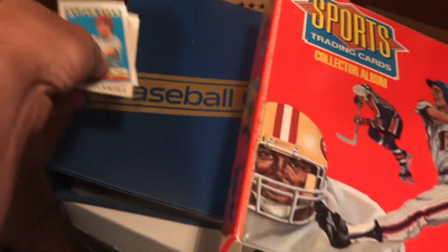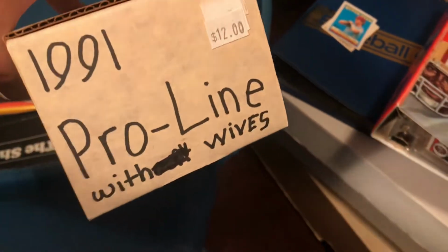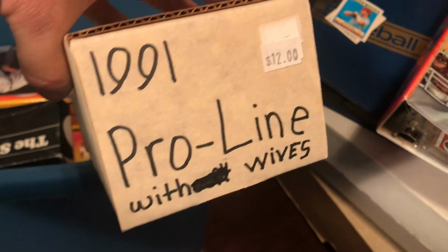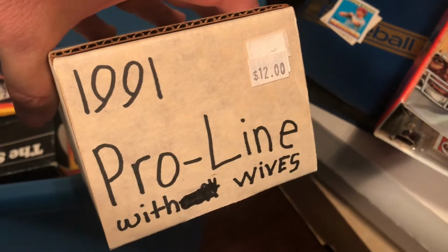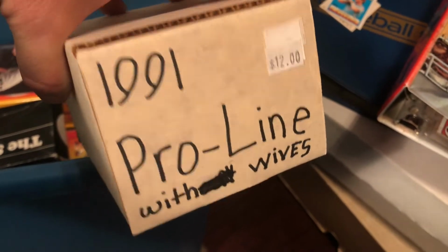There was a couple of these mini cards laying in the bottom of the tote. And then this is a 91 Pro Line with wives. I had to go see what that was after I got done filming. What it is, it's a 91 Pro Line set, and then they had a subset of football cards. They had a subset of like players' wives. Like Joe Montana's wife, I believe I saw was the first card in there. So that's a complete set of cards there.